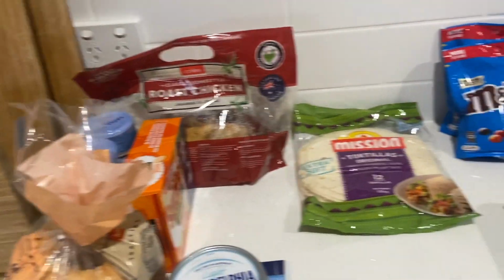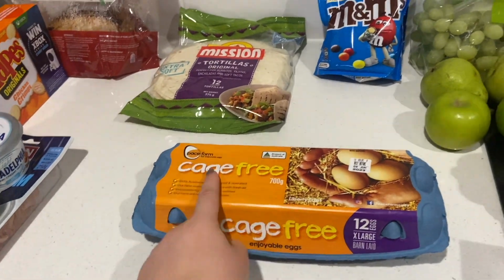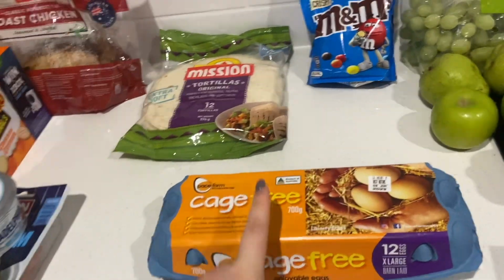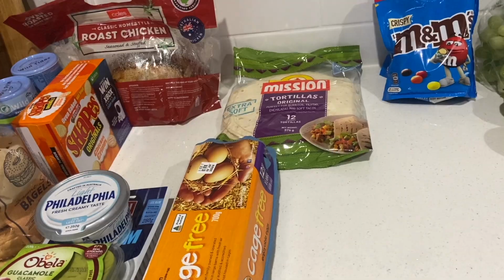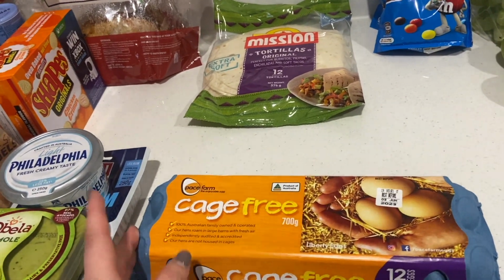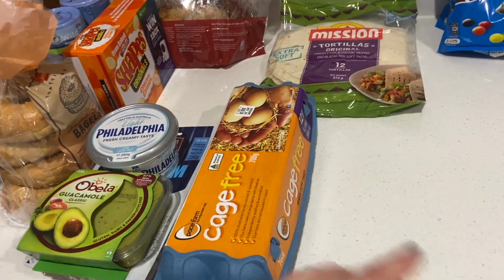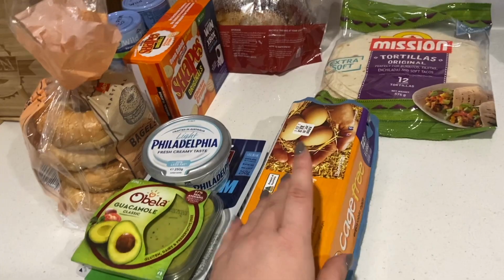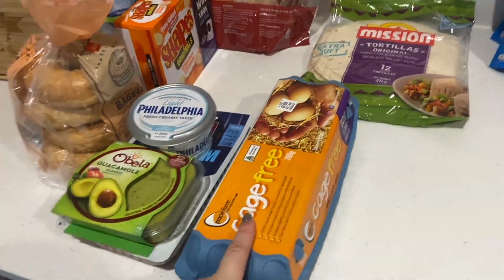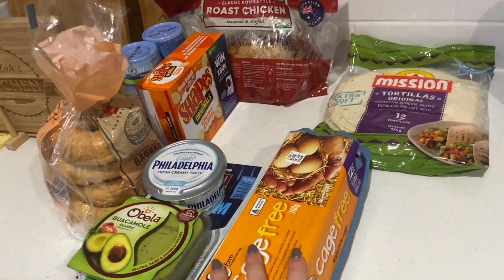Now, if I move right along, I did pick up some eggs because I like to always have eggs in my household. I'm not a monster. I do buy cage free despite the price. And actually, I've just realized I normally buy free range rather than just cage free, but whoops. And I always like to have these in my fridge. I've just run out of my last bits and bobs, and boiled eggs are a really good snack at work. I don't know if I will have that this week, but that might save me money next time I shop when I won't need to purchase it.